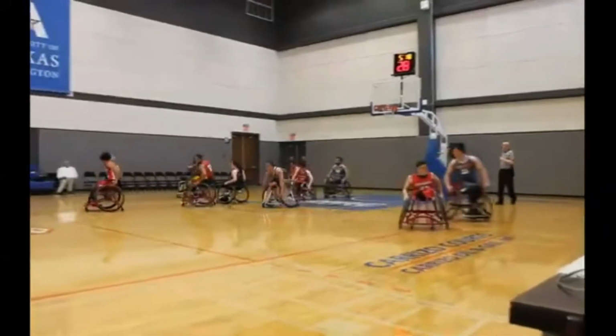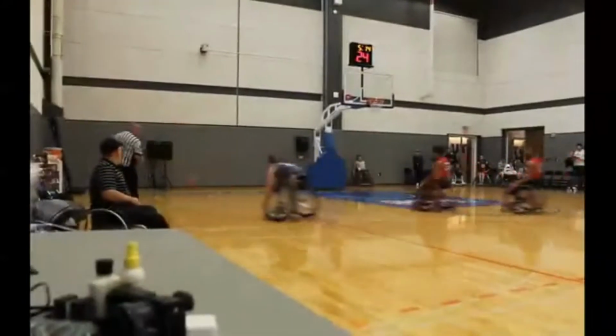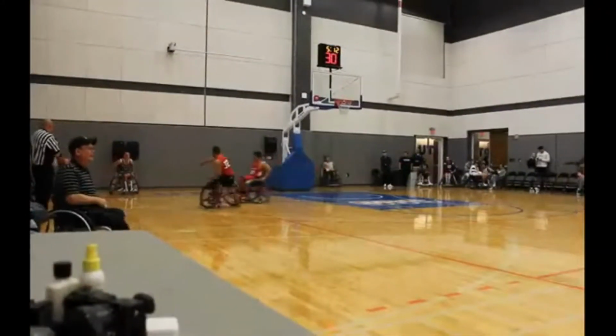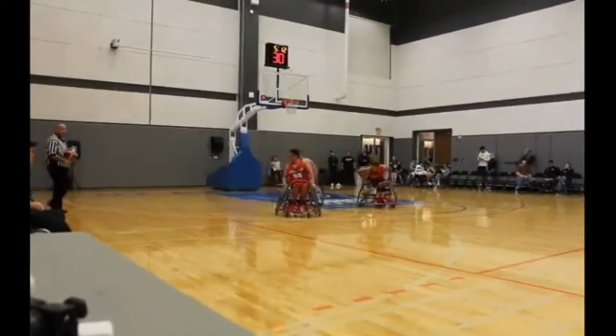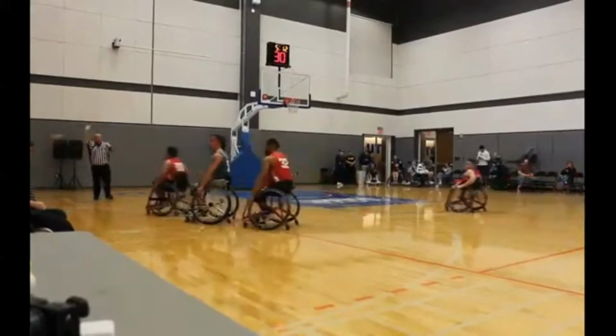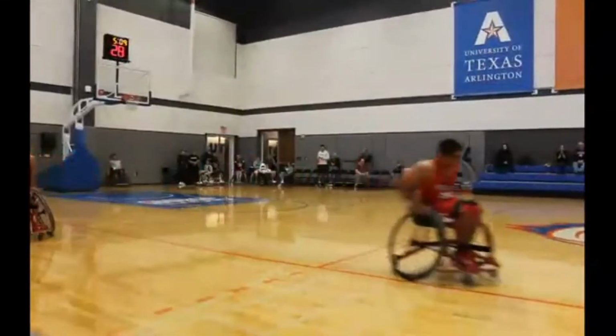But he loses the ball and is recovered by Nebraska. Nebraska, number 10, throws it down court. And number 12, and he overthrows him. Out of bounds. It will be Penn's ball. Nebraska 48, Penn 28. 5 minutes and 12 seconds left in the game.